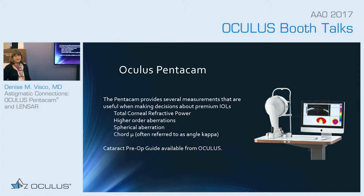So there are several measurements that are extremely useful with this device. The total corneal refractive power is important not just for cataract refractive patients, but I have also found it extremely useful in treating patients who've had LASIK, cataract surgery with post-LASIK as well. And we can see higher order aberrations, spherical aberrations, and also measurement of the angle kappa, which is important for SMILE if you're doing corneal procedures, and important also with cataract refractive if you're putting in a multifocal IOL. OCULUS does have a preoperative guide available, which can detail this information for you further.